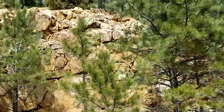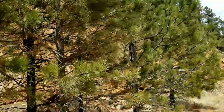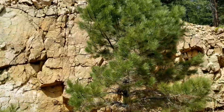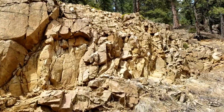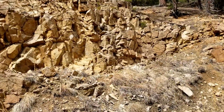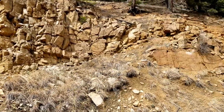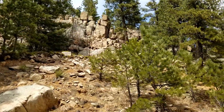Thought this was a pretty unique sandstone rock cliff wall, just because all the little box shapes sometimes make it almost look man-made. Though, of course, we know better, but it's got a lot of texture, a lot of character, a lot of shape to it. And honestly, most sandstone is smoother than this. This is unusual. You wouldn't want to climb that. I'd be filming that. It's pretty cool.